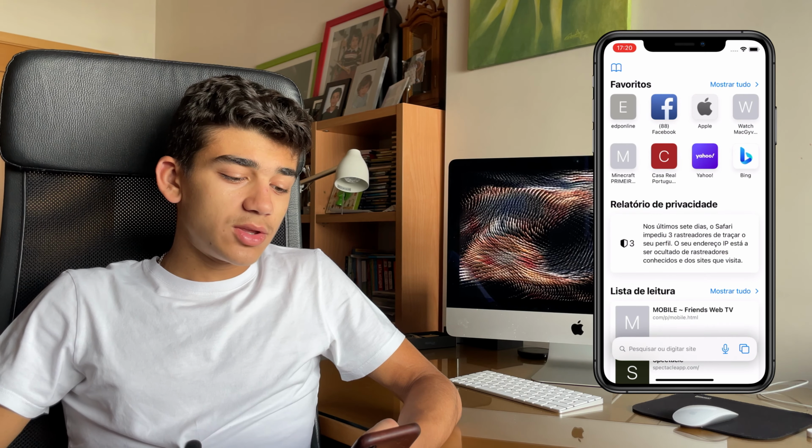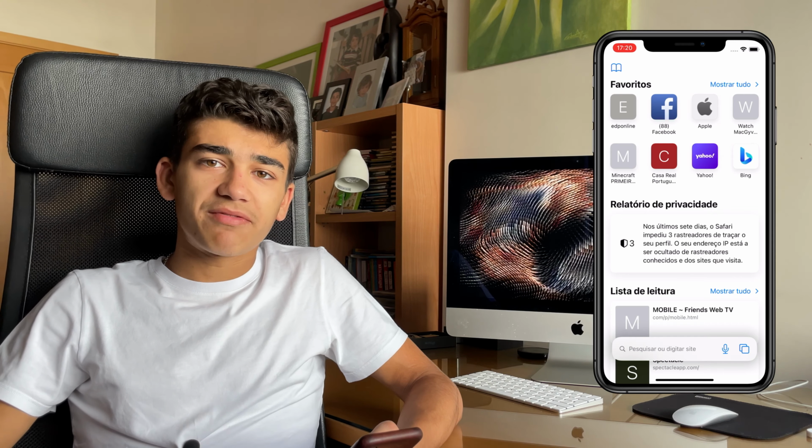So I have here my iPhone XS, and as you can see here, I have iOS 15 downloaded, the beta version, and I want to focus more on Safari. So if I open the app Safari here, you can see that I have my favorites.